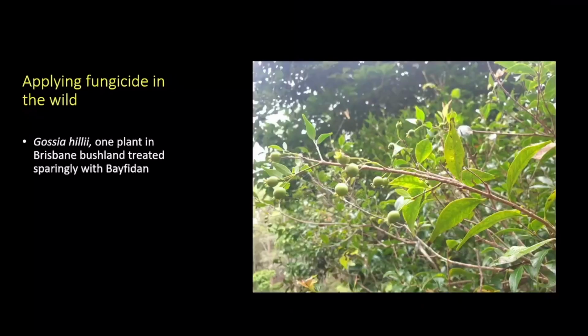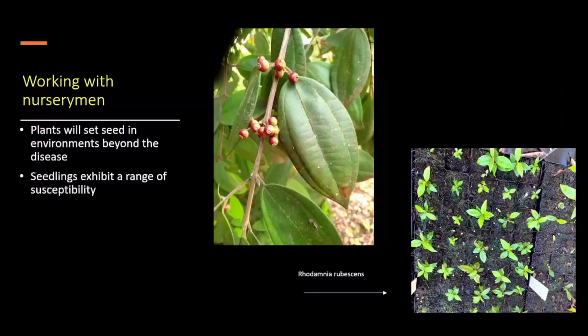We can also do that in the wild. This is just one plant that I played with, spraying some fungicide along the track in a Brisbane park, and I got this Gossia hilii, a category X species, to throw out some fruit, and we grew some seedlings.